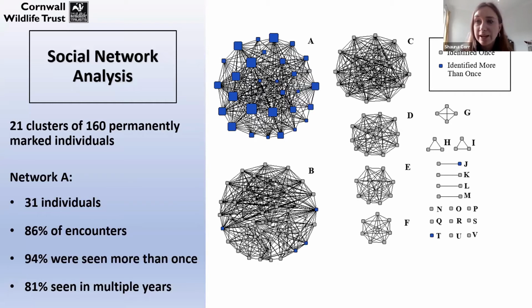Networks B to V, on the other hand, consisted of 129 permanently marked individuals seen only on 14% of encounters, and 95% of these were only seen once, and therefore they're more likely to be transient populations or lone individuals such as Danny the dolphin. So analysing the social structure of a population is a really easy way to help us separate out our resident pod from all these sightings.